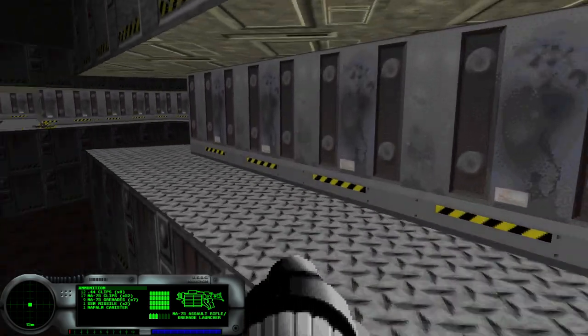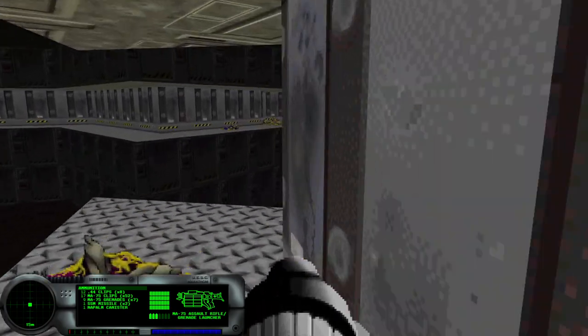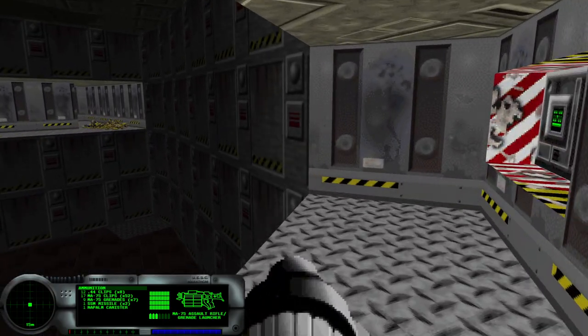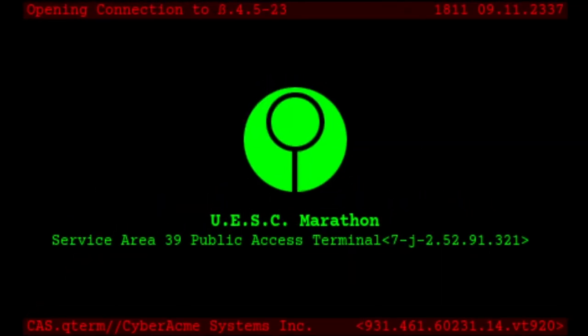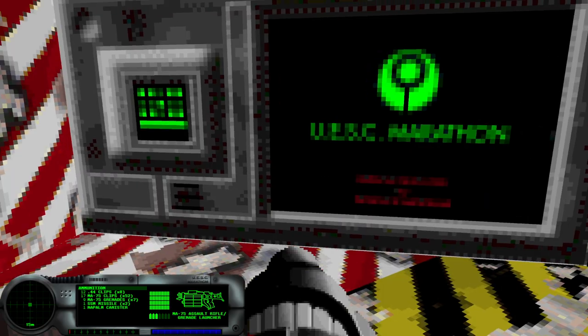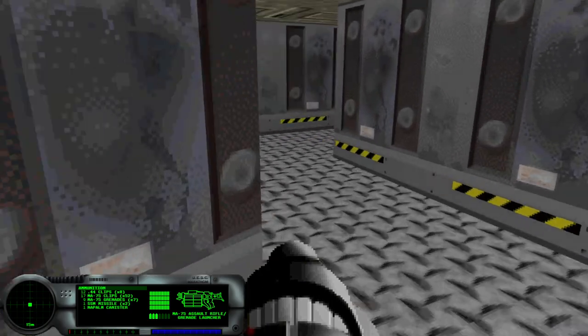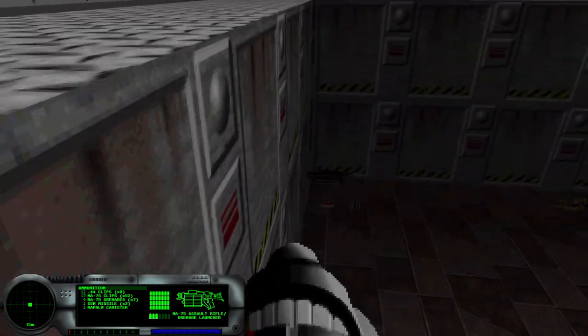I don't know how far you have to go in order to get that open back up, but we can go ahead and check the final terminal with the unfinished message. Service Area 39, Public Access Terminal. Message from Leela. Have detected no change in the status of the control circuitry. You must return and make sure that all of the switches were activated. End the message. I guess we will have to go back and deal with the last circuit then, huh? Okay, and now we can run back and go hit that switch, recharge our shield, save it, all that jazz.